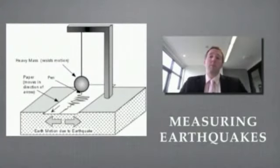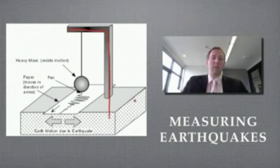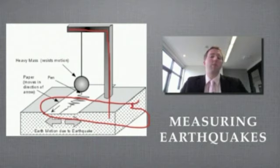So how do scientists measure earthquakes? Well, they use something called a seismometer or a seismograph. And I've got a picture of one right here. Basically, one part of it is connected to the ground, so it moves whenever the ground moves. And they've got another part, a heavy mass connected by a string, but through a process called inertia, this mass won't move, even when the ground moves.